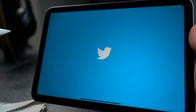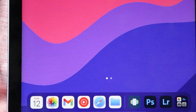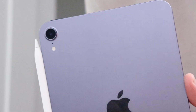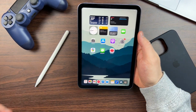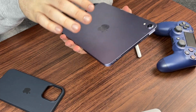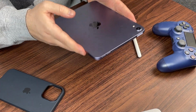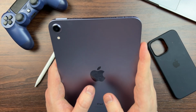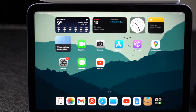Now, it's still not the largest display you're ever going to get in a tablet. Obviously, look at the size, but compared to its predecessor, it's 8.3 inches rather than 7.9 inches, but in a smaller form factor. It's a little bit smaller, a little bit thinner, and it has a really good industrial look, and it takes after its older brothers, the iPad Air, which is supposedly going to be getting a refresh in 2022, as well as the iPad Pros, which are supposedly getting refreshes in 2022 as well.